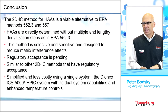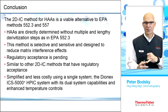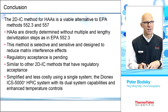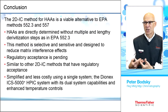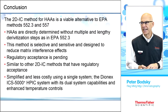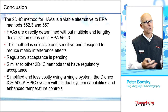So in conclusion, 2D-IC is an ideal method for the haloacetic acids because it's sensitive and it's selective. It's going to be a wonderful alternative to 552.3 because it doesn't involve the lengthy or laborious sample preparation steps that we talked about that are part of the GC ECD application. So with this technology, HAAs can be directly determined. There's no sample preparation. It's simply loaded onto your autosampler, inject it, and you're ready to go. It's selective, it's sensitive, and it's designed to eliminate the matrix associated with typical groundwater samples.